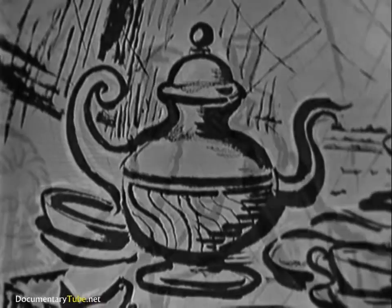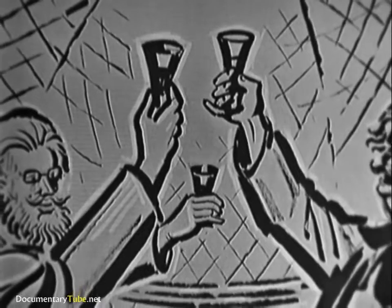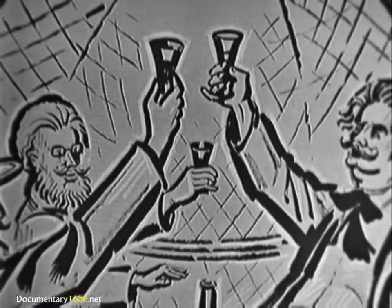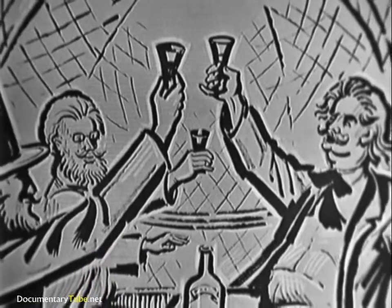And lastly, to crown the repast, Ardan brought out a fine bottle of wine, which was found by chance in the provision box. The 3 friends drank to the union of the Earth and her satellite.